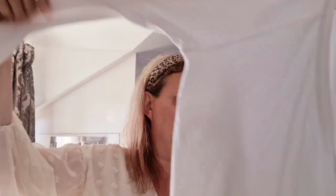I also picked this up for myself again. Just a little t-shirt, Gap. It was £3. So yeah, again picked up for myself that one. The Gap ones are pretty good. I thought £3 wasn't too bad.